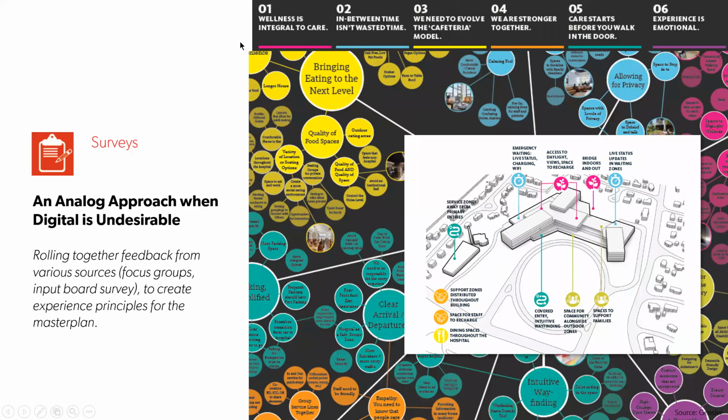This was a much larger study that included a lot of focus groups and interviews and walks through the space. The way those results came together and worked their way into a master plan is that we took all of the comments from the boards, all of the comments from the focus groups, and the ideas from some of our sessions and created this giant map of everything we heard, which then bubbles up into themes.